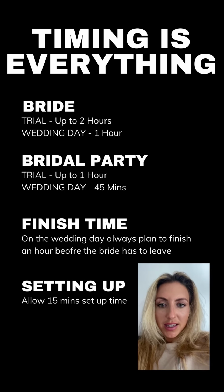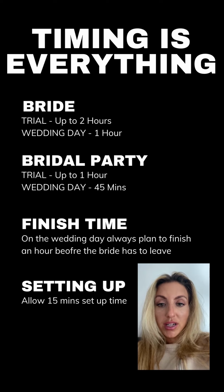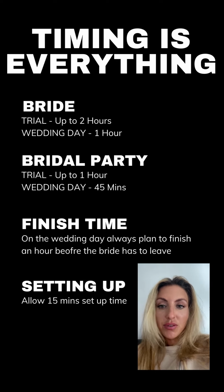Being a bridal makeup artist, timing is everything. You have to run on time. So I'm just going to give you an approximate rundown about the timings that we generally try and work to on a trial and on a wedding. On a trial, I will block out 2 hours for a bridal trial makeup for the bride on her own. You don't have to take the 2 hours, but it's really, really important that you have that time with them to build up a rapport, and you don't want to be rushing a trial. It doesn't look good if you rush in a trial.